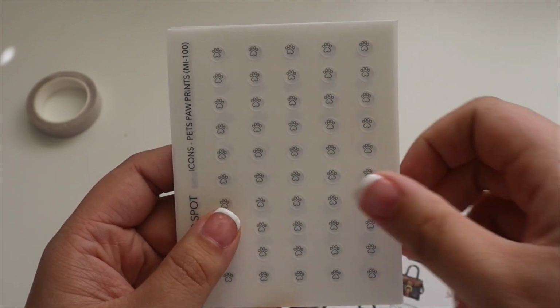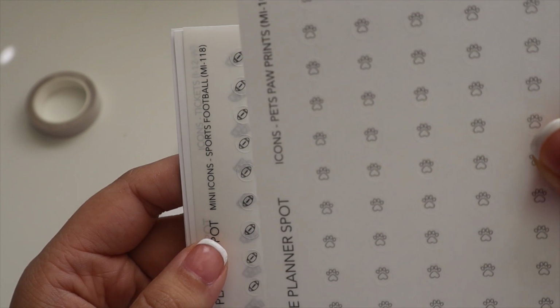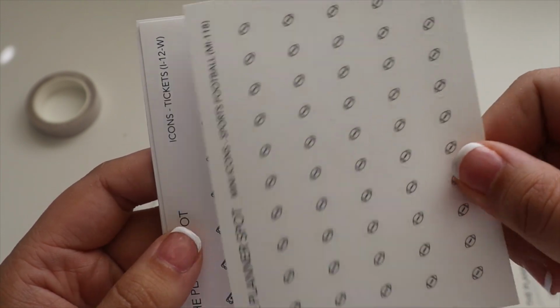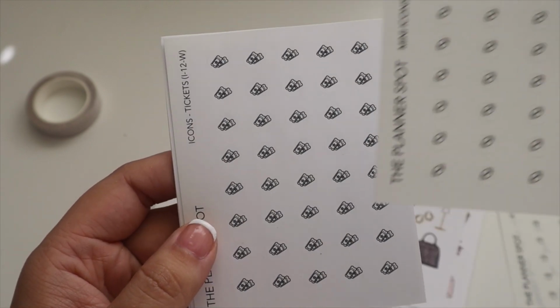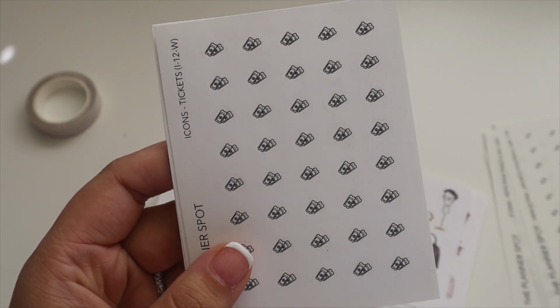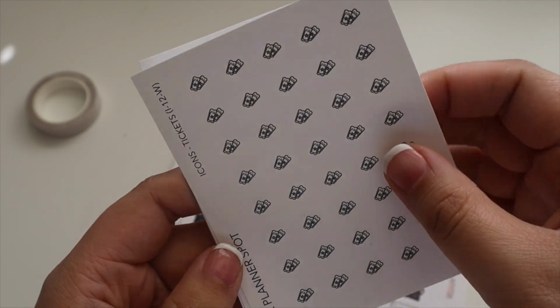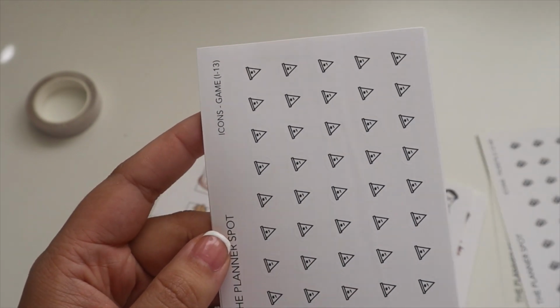I have them. Paw prints, I got the mini ones this time, just because I thought they were really cute and to fit them more in my Hourly. Same with the football, and that way I had enough for throughout the entire season for both planners. The tickets, I can use these for movies, I can use these for just random events that we go to, like Comic-Cons for example.